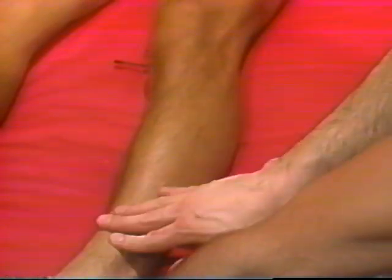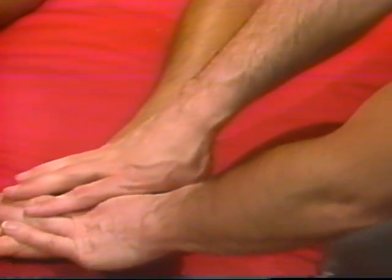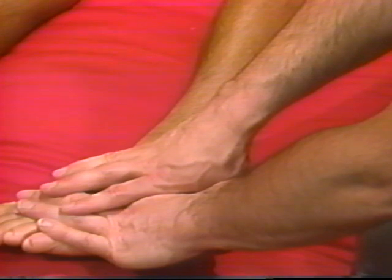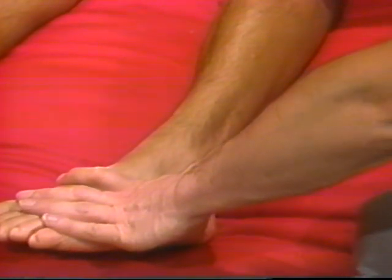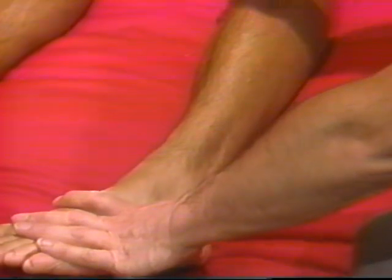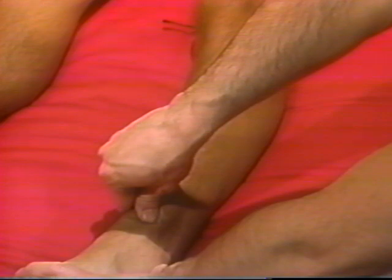To make it easier to reach this line and the next line that we'll be doing down a little bit further, make sure that you push the foot over to the inside, stretch it to the inside a little bit, and that brings the line up more in line with your shoulder and your arm. Repeat the same line. One, two, three, four, and five.